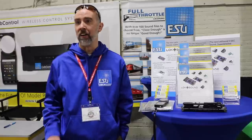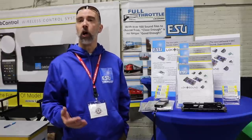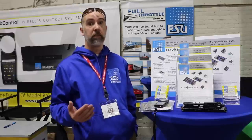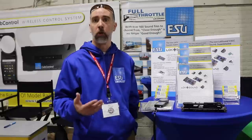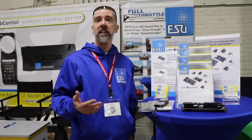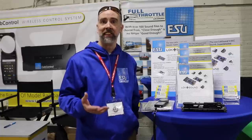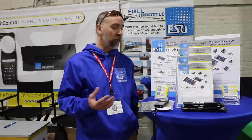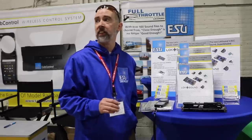All right. So we got some new stuff, and the biggest announcement of the show throughout anybody here is the Loke Sound 5. So we have two new versions, the Loke Sound 5, which is multi-protocol, meaning that it's going to speak many digital languages, DCC, Motorola, Selectrix, Marklin. Probably not going to be as needed as much in North America because we really only use DCC. So because of that, we've developed a Loke Sound 5 DCC, which only speaks the DCC language.